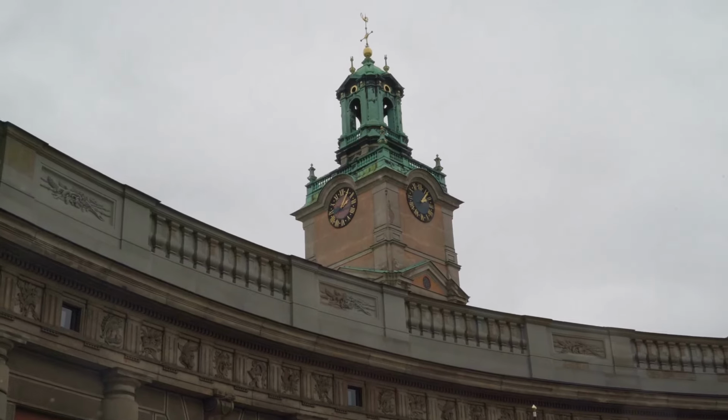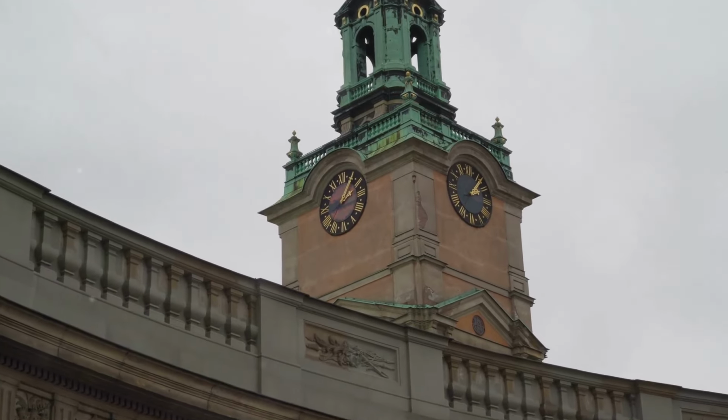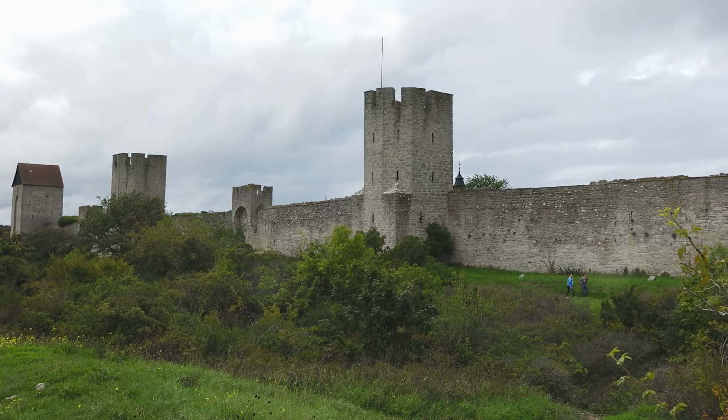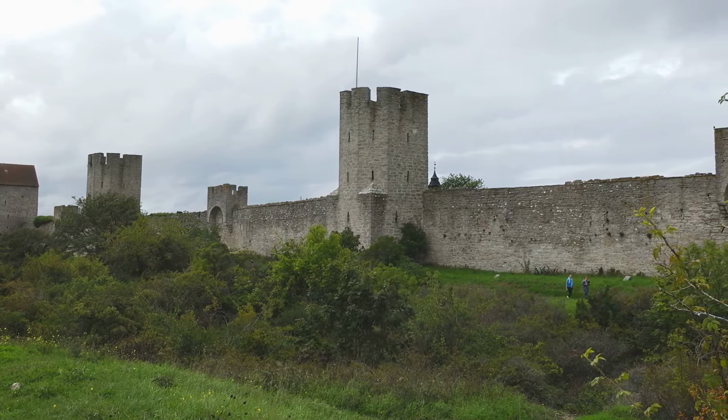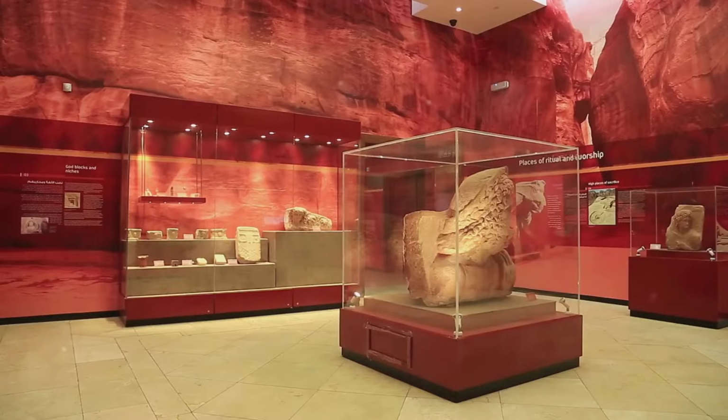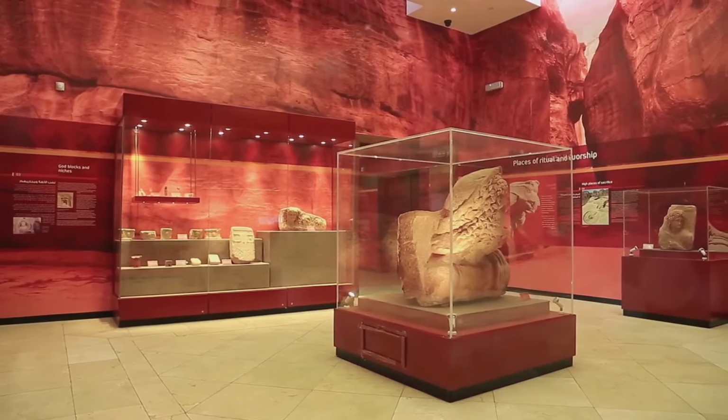The Museum of Medieval Stockholm, or Medeltidsmuseet, is located near the Royal Palace. Built around an excavated medieval city wall, this museum offers a deep dive into Stockholm's medieval history. Among the highlights are excavated medieval ruins and artifacts.